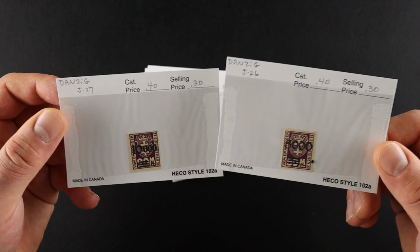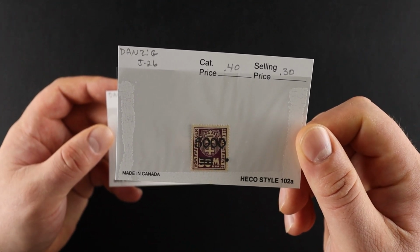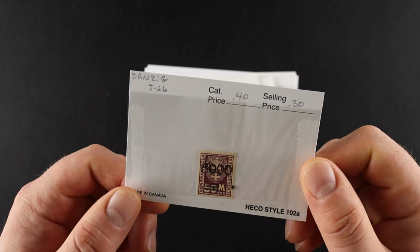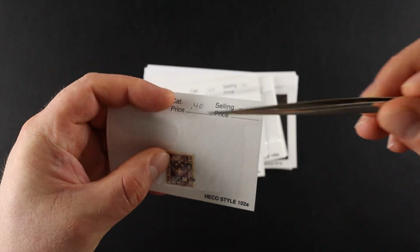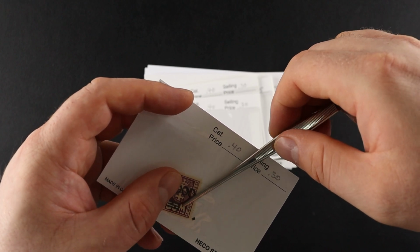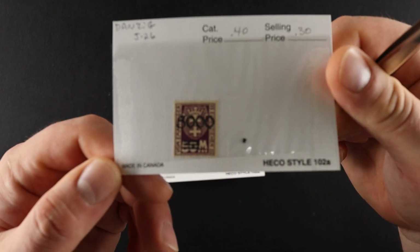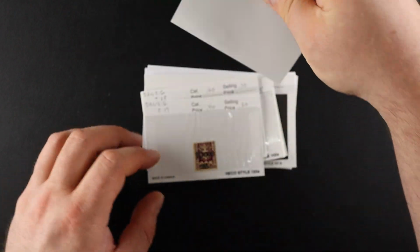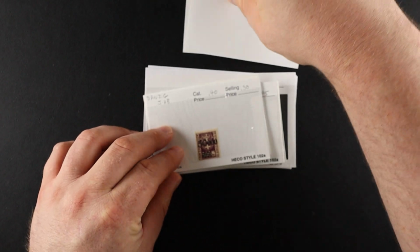So, a little slew of postage dues. They seem to be in order. Nice little stock cards. These are surcharged. This one's weird. What's this? See this black dot on the side? That can't be right. Okay, that's some kind of crap in the stock card. Yeah, okay. I was wondering if that was really part of the design. Nope. Alright, so we got some postage dues. They all look similar.